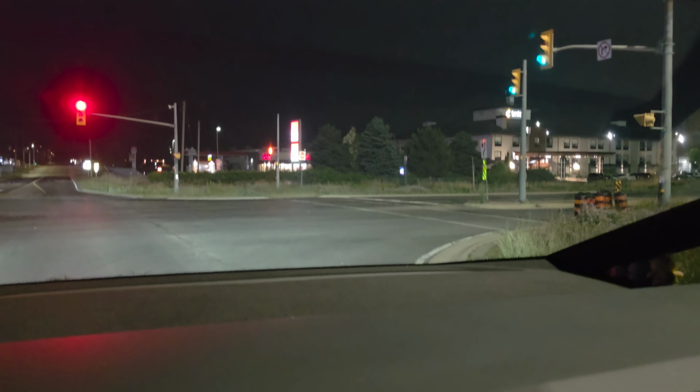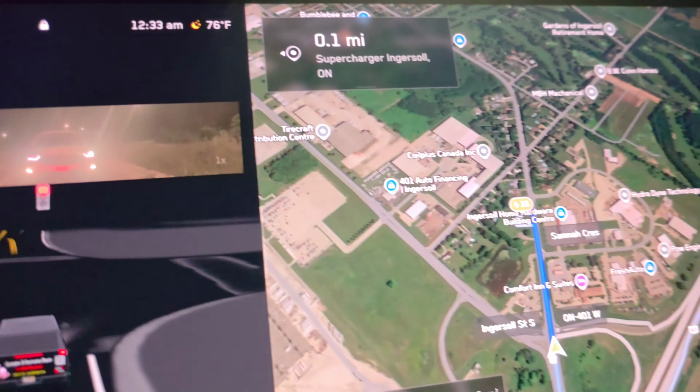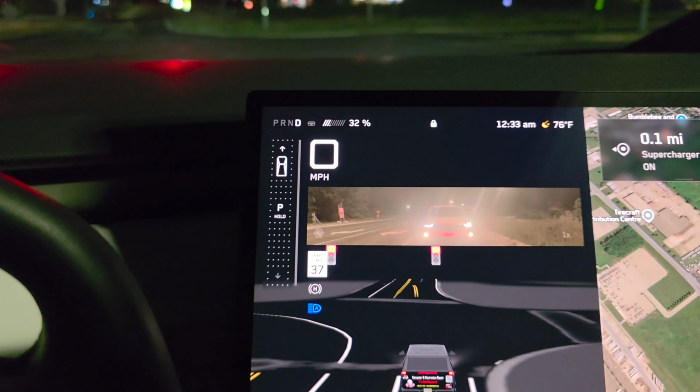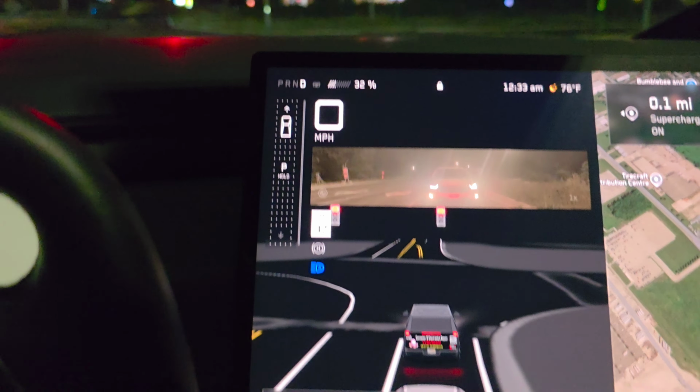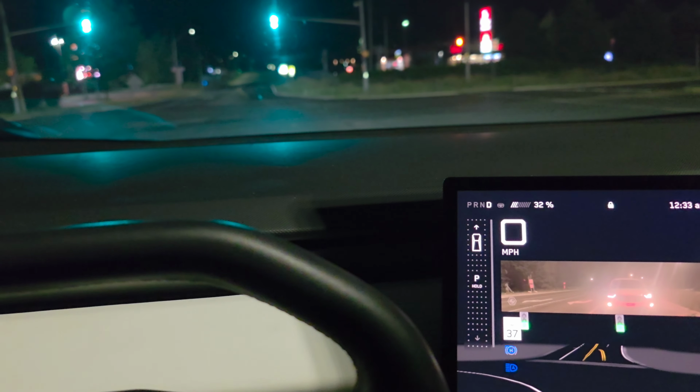Okay, here's the first Tim Hortons that we come across. We're almost at the charger, 31%, so we're driving slower here. And yeah, so we ended up having more percentage. And alright, we should be at the supercharger soon. Alright, we're here. It's next to a Burger King and a market on Culloden, Wild Wing. Let's plug in and charge.